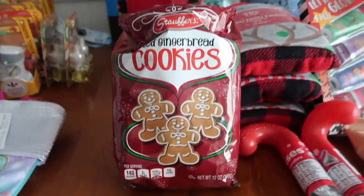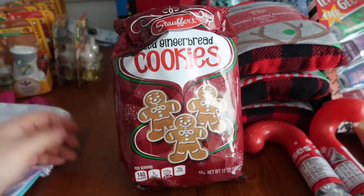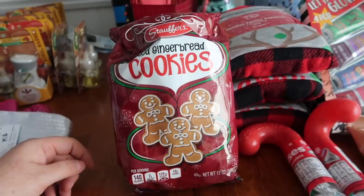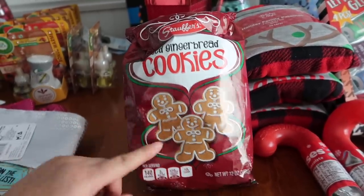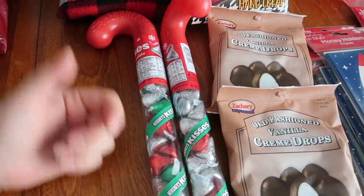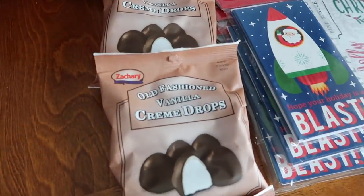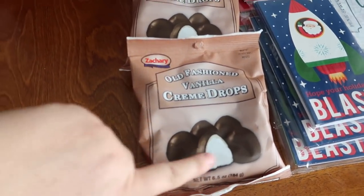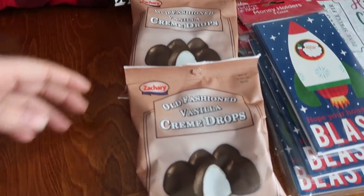Some food, I found these Stouffer's iced gingerbread cookies. I thought it might be nice to have some of these with some tea in the morning or something like that. I was hungry when I was shopping, so I got that. I found two little candy canes with the Hershey's Kisses. And then these seemed really delicious. They're called Old Fashioned Vanilla Cream Drops. So there's marshmallow in there. I think it might be nice.